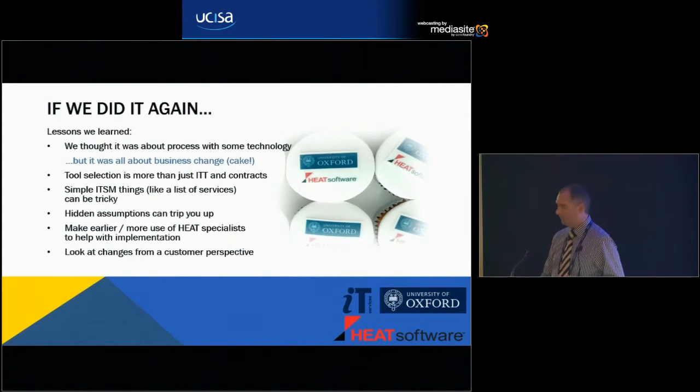So if we did it again, we have learnt a few things along the way. We work in IT, so obviously, as soon as we started talking about tool sets, everybody went, brilliant, tool sets, we get excited about that kind of thing, it's technology. And there were an awful lot of people fiddling around with the SSO integrations, the user directory stuff, trying to work out how we'd configure workflows in the tool set. It all worked through web browsers, which was great, so anybody could start having a poke around.